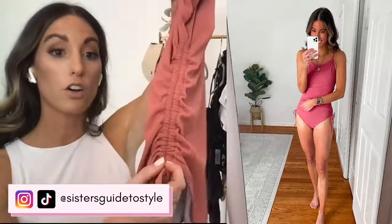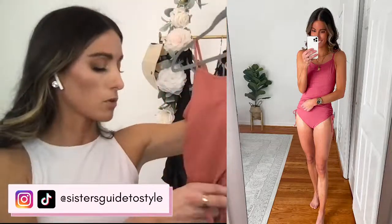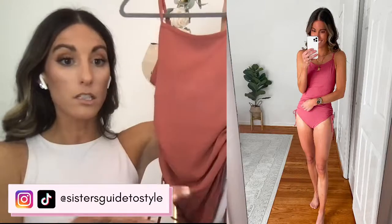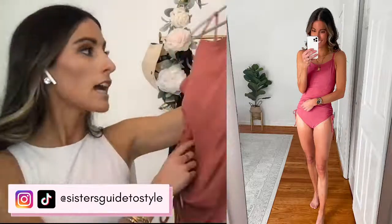The sides on it are also adjustable, just like our previous swimsuit. So if you are an expecting mom, or if you have a long or a short torso and swimsuits are a little bit weird on you, you can definitely move these up or down and then tie it, and make it a little bit more high cut, which makes it a little bit more sexy if you really want to. And then obviously you see the back, that's how it clips together. I just love this one. It's so casual, but can be subtly sexy too if you really want to.